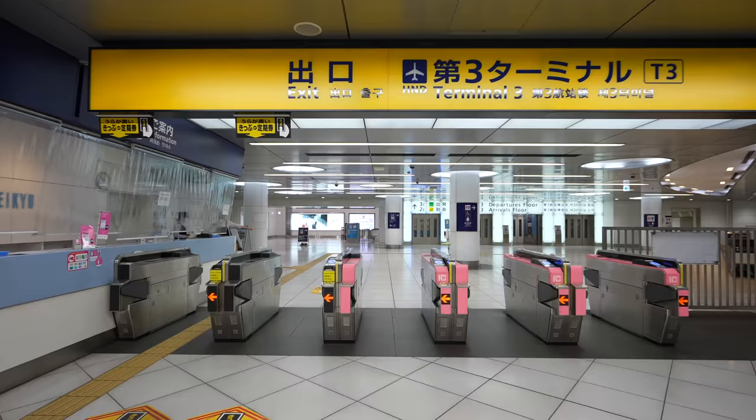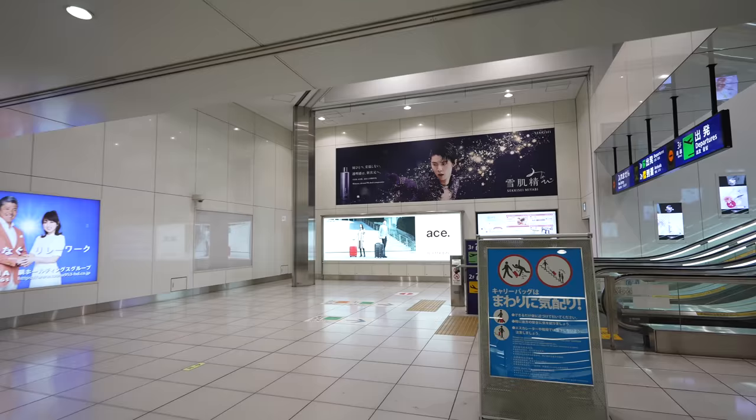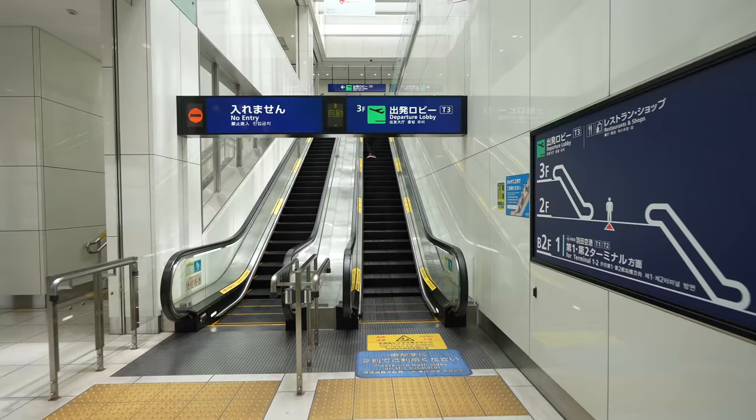If you have big luggage, you can use the elevator, but here, the escalator is more fun. Look at that! Yes, that's a long escalator. Firstly, let's go check the departure lobby.